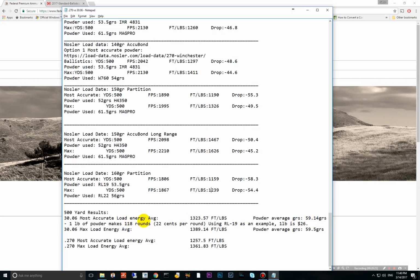The most accurate average load energy level is 1323 for the 30-06. The average max, again, this is for all the Nosler loads, is 1389. And then the 270, the average most accurate is 1257. And then the average max energy is 1361. So again, you could be anywhere in between these two numbers right here, this one and this one, depending on your gun and your reloading techniques and how good you are at reloading. But that's most accurate, that's max.